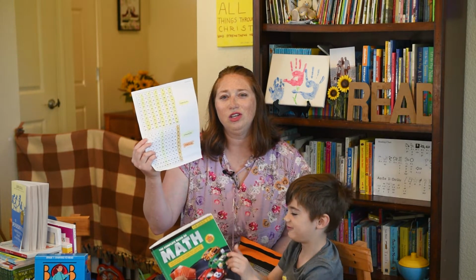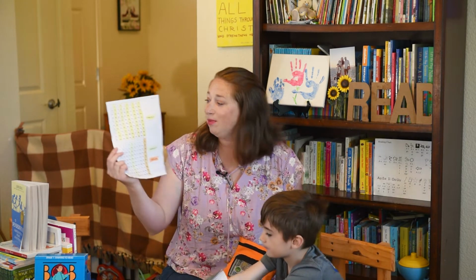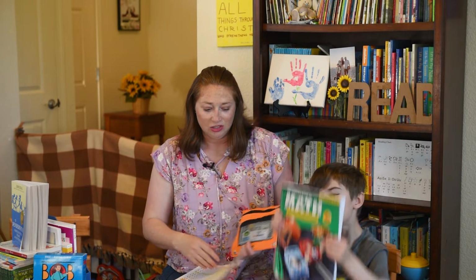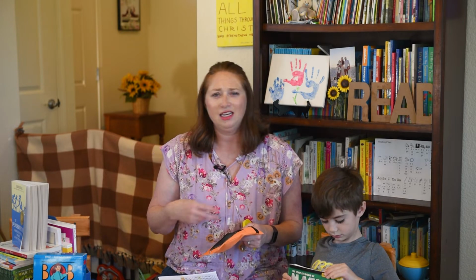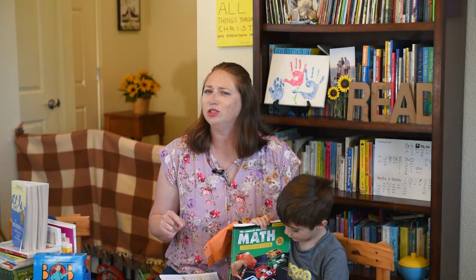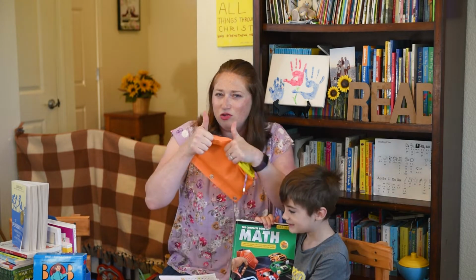Using these 100 charts was very helpful as well when we were doing money, because when you talk about counting by 2s and pennies, counting by 5s, nickels, and dimes were counting by 10. I really enjoyed this math workbook. We did time, money, addition, types of measurement, graphs, and a little bit of geometry. So lots of interesting things. First grade math, two thumbs up.